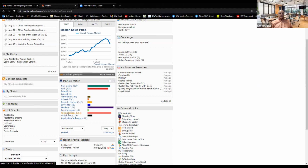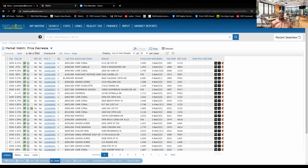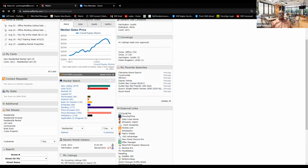And if you want to drill down to see what prices have decreased, these are all the 700. This says 753 in the last 7 days, and you can sort that by subdivision or condo name and start to zero in on a particular neighborhood. This is going to show you overall what some of the price decreases are. There's a 6%er, but most of them are 2, 3, 4%. And if there's 153 of them, that's more than the new listings that have come out in the last week.